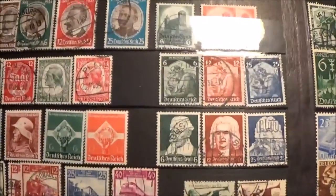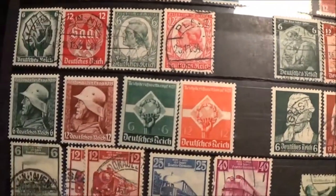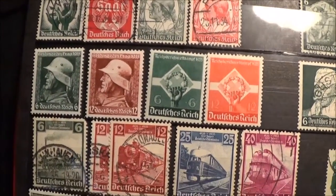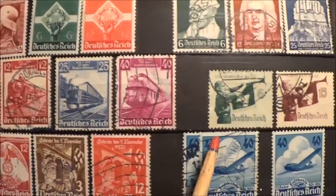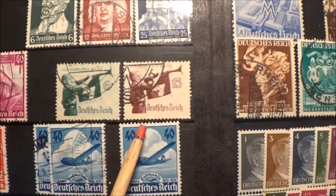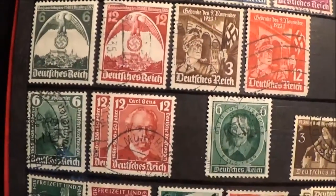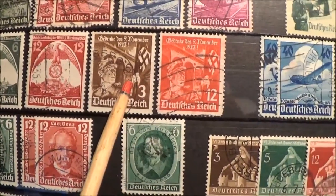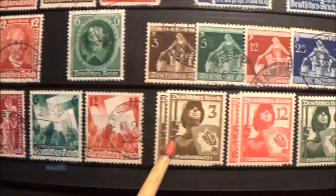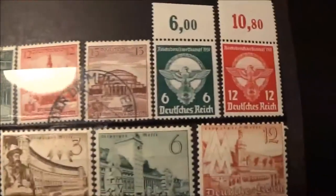And then next, we have a series of different people that they're commemorating. I'm not sure who they all are. I'd have to kind of go back and look. But as you can see, now the stamps are starting to get a little more political and propaganda-like with the content here. See, now you're starting to see the eagle and swastika and the flag with the swastika. And then you've got the soldiers. And as time goes on, more of the same.